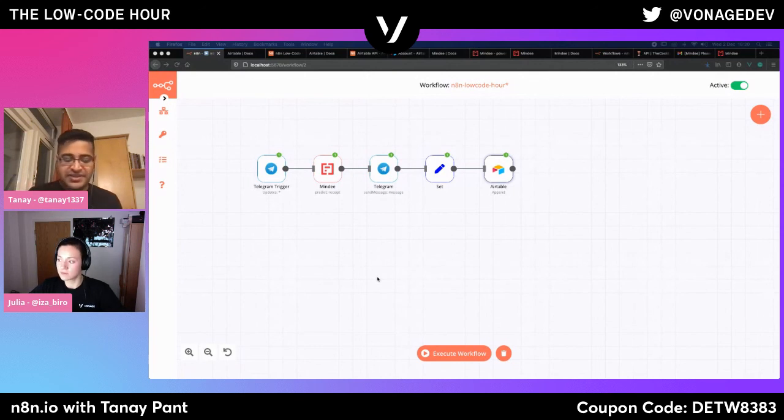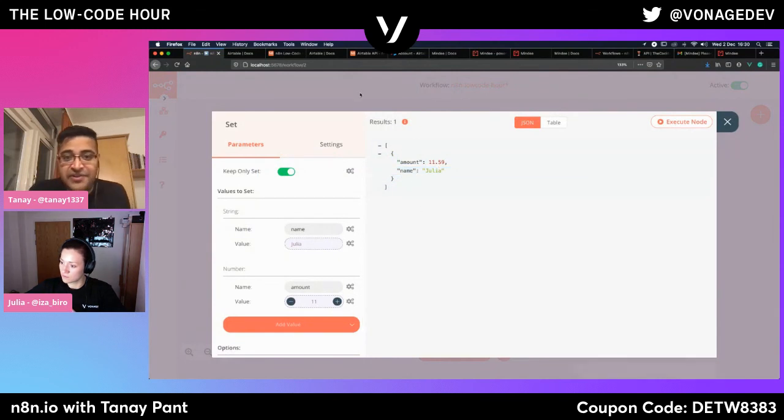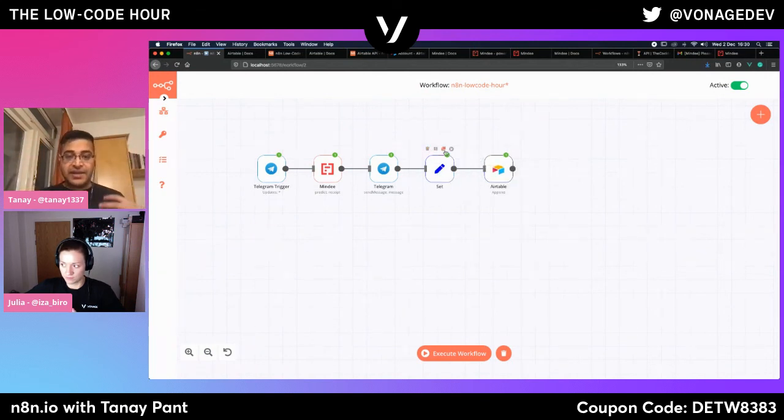automating your internal processes. Another neat feature is if you click on a node, you can rename it. So if you look at a lot of the tutorials that we have on the website, you'd see something like receive image from Telegram, set data, or like Mindee would be renamed to parse details out of receipt and so on. So that helps it even more to become a visual process.